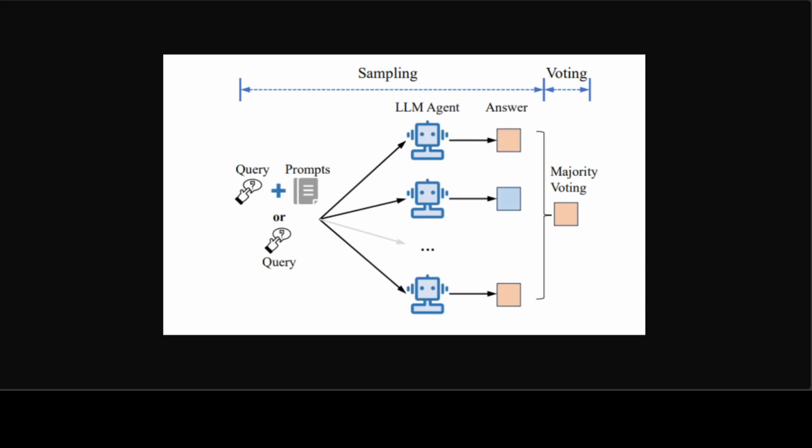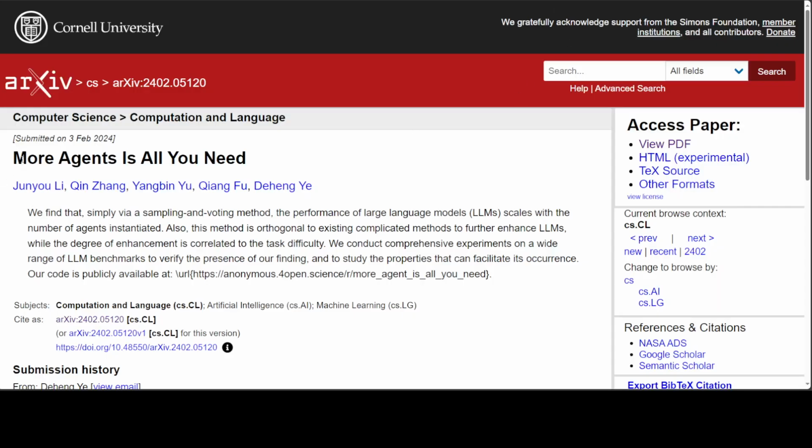The code of this project has also been shared, but I have no idea why they have put it on a very strange, weird site called Anonymous GitHub instead of putting it on a regular Git repository. So unfortunately, I won't be able to show you it in action. As you can see on your screen, this is somewhere very weird, anonymous dot 4open dot science. They have put it in here. I mean, why they have done it, I have no idea. I have tried to download it from there, but it is not accessible. So I won't be able to show you.